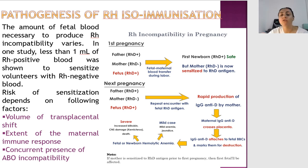If the second or following baby is Rh positive again, it is repeated contact with the mother's immune system. And we have very fast production of IgG by the mother. Immunoglobulin G is small, it can cross the placenta, attack fetal red blood cells, and destroy them. And in the following pregnancies, Rh conflict becomes more and more severe if the fetus is Rh positive. If the second or following baby is Rh negative, nothing will happen. Only if the mother is Rh negative and the fetus is Rh positive.